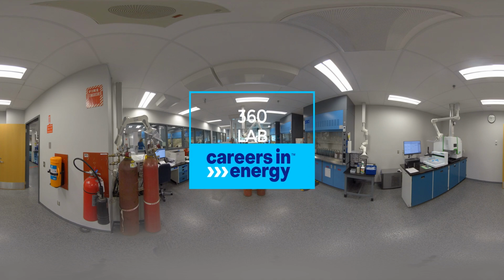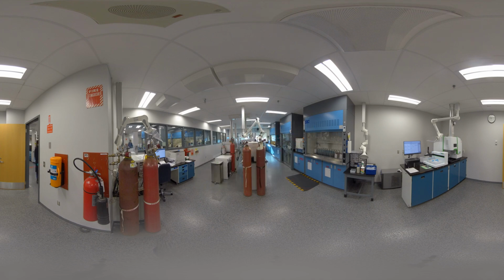The lab is the upgrader's center for quality control, checking the crude oil produced at the facility. This is where lab technicians work with state-of-the-art equipment to analyze the product through a variety of tests and procedures.